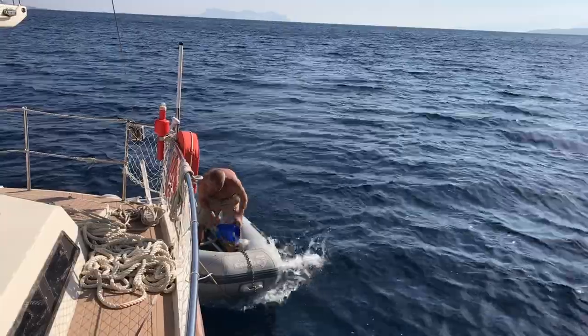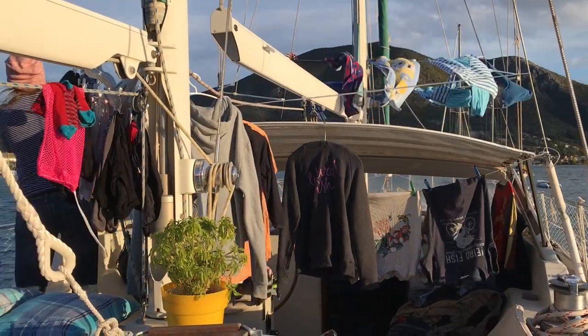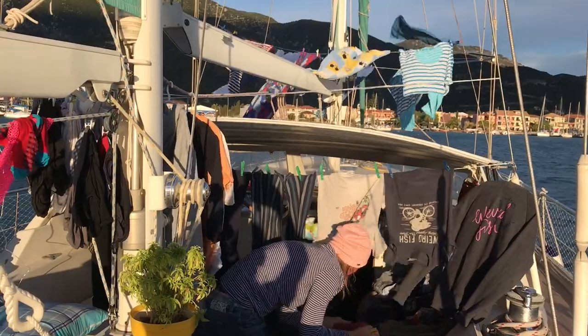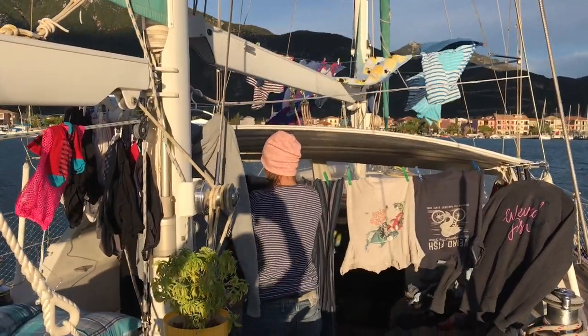So after a week of having a lot of fun, there's obviously lots of jobs to catch up on. So it was a good few days of just domestic chores. I couldn't believe how much the washing had just piled up. So I spent probably a whole day attempting to dry it all on the boat. So I also had to rig up loads of washing lines.